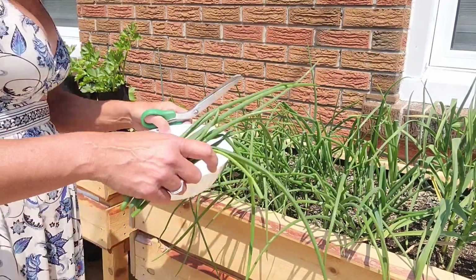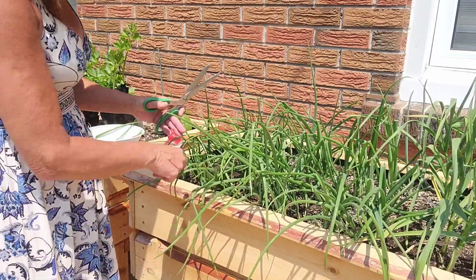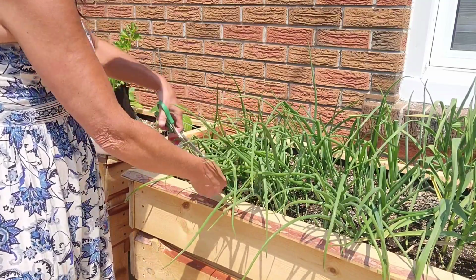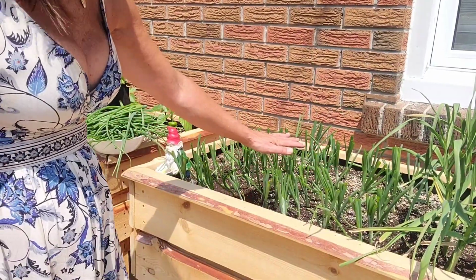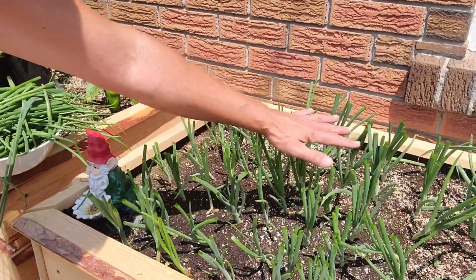So we just take them and I put them into a bowl, and I just continue doing that. And I will keep doing this, and I will be right back to show you the finished product. So there we go. I'll bring you closer and you can see. Look at how nice that is.